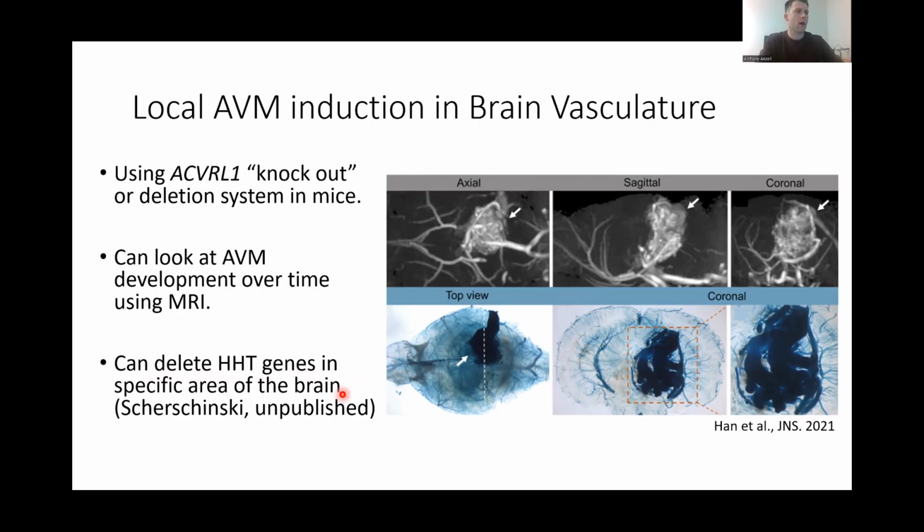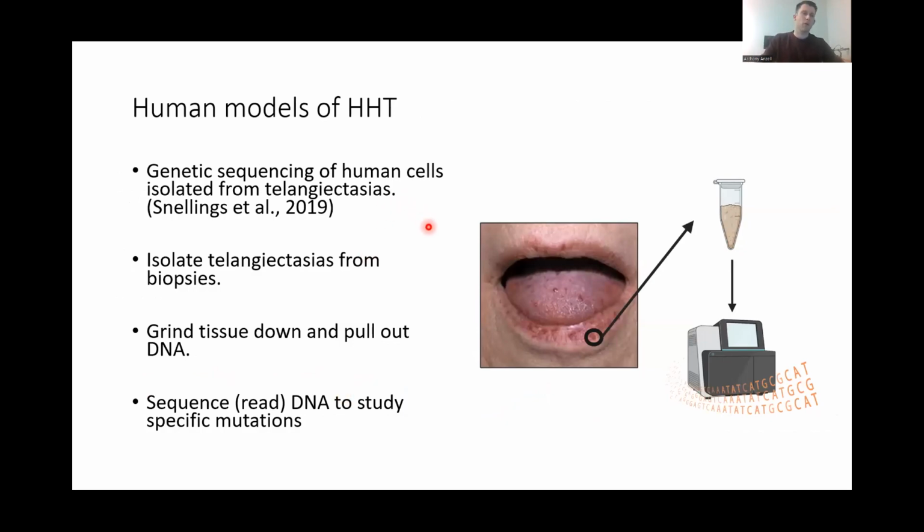So obviously we have our animal models, but what about human models? So probably fortunately, we don't do very much human work because most humans don't like when they have experiments done to them. But what we have been able to do is genetic sequencing of human cells from isolated telangiectasias. And really this has been pioneered through the Doug Marchuk lab out of Duke. Essentially they're able to take these telangiectasias, do a biopsy, grind up that tissue, extract out the DNA, and read the DNA to look at all the different types of mutations that can occur. So it lends itself to looking at the genetic code of individualized patients in these individual telangiectasias. So you can become really specific about it.